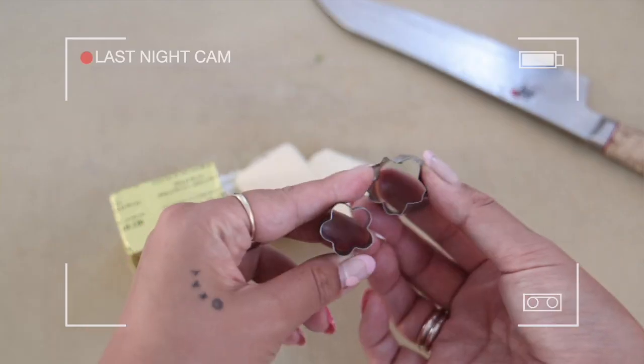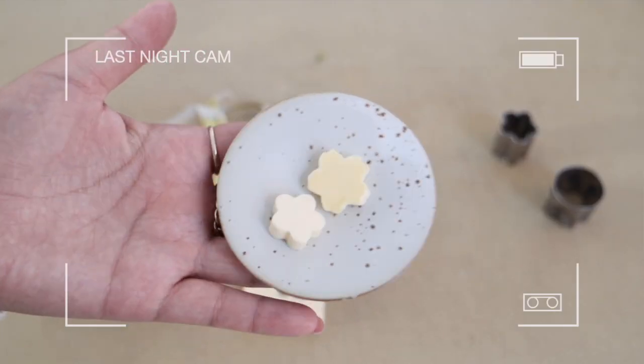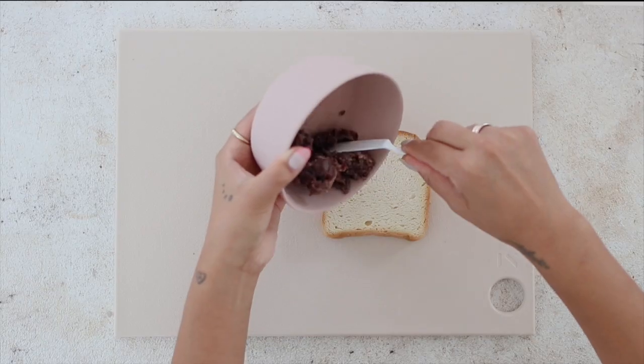And I also made some little flower butter cutouts last night. And this is just some Earth Balance vegan butter. This goes on top and it's very decorative. So we have our toast ready. I'm gonna put this right on top.